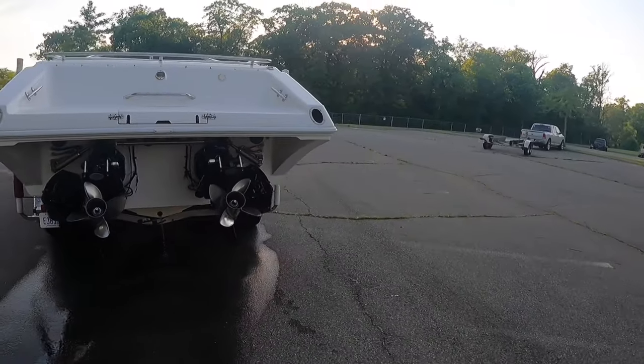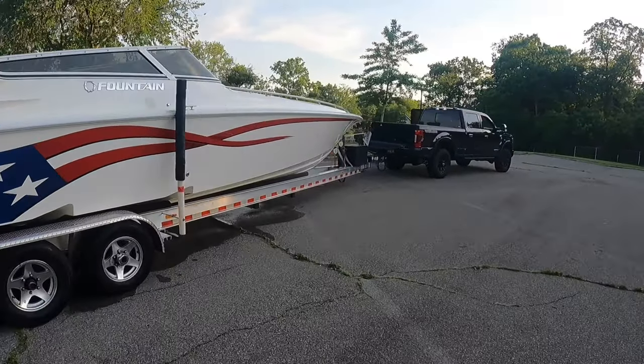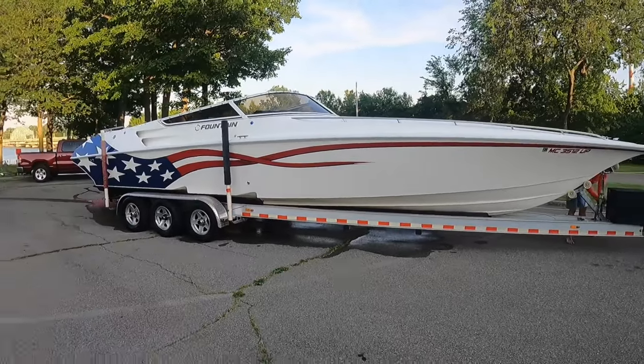When we first got out there under the bridge, we got about 3-4 foot rollers. But this thing handled pretty well. We were able to hit 82, I believe, in the channel. But I mean, it just cruises at 60 like nothing, right through the chop. It's a beautiful boat.